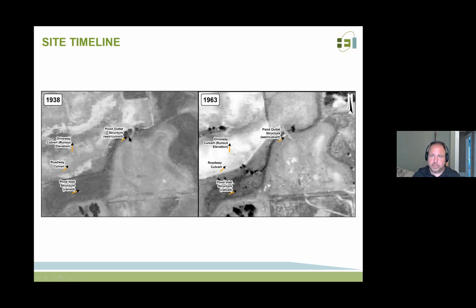There's no connection over the channel at this point, except for maybe some sort of truck path that maybe people used when it was dry. But basically you had a big wetland here, and the water moved out of the lake, passed through this wetland and right into Elvig Slough. And for reference, you can see where those structures that we surveyed are in here.